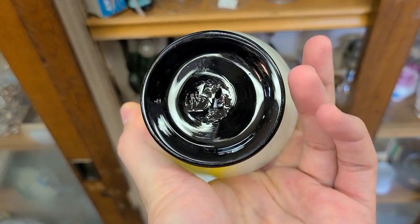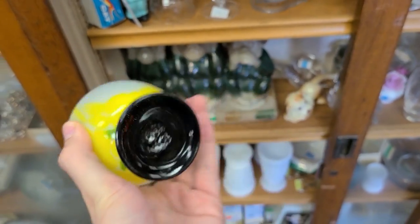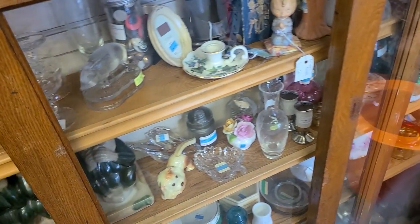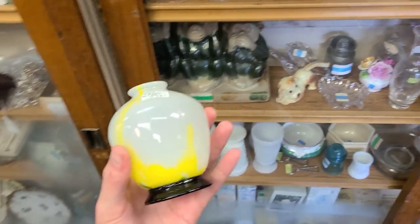That's what that goobered up part is. That's whenever it was made. They just did it. They had to do it. They could have smoothed it, but they didn't. But I'll get this as well. This is a very pretty situation.